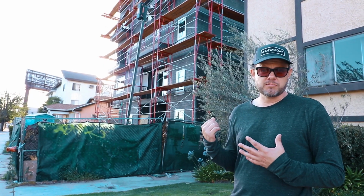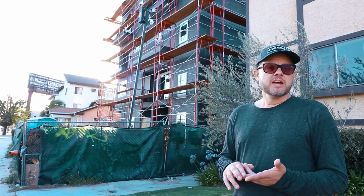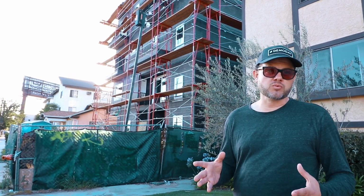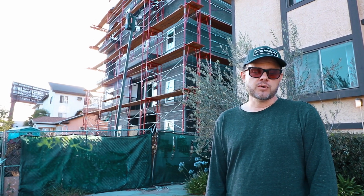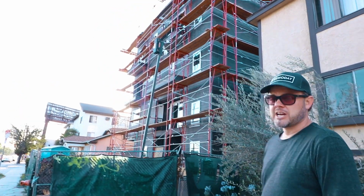So whether they're going to sell this building or keep it, I don't know what their strategy is for this developer. But if they do decide to sell it, usually the buyer would rather have all the units rented out at market rate and then turned over to them as part of the contingencies of the sale. So I'm not sure exactly what's going on here, but it looks like they are at least a couple months out.